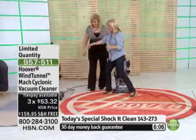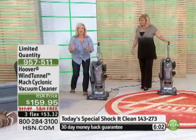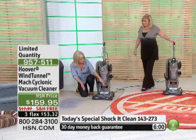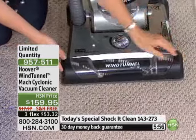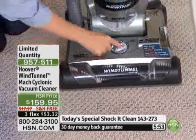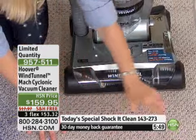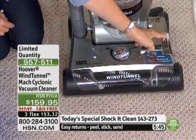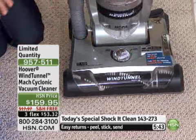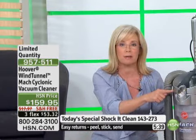And also, by the way, it has a 15-inch cleaning path. Usually on your standard vacuum, it's 12 inches. So if you look at the nice wide path right here, and it's WindTunnel, and it's cyclonic technology. It has a carpet height adjustment, and then for your bare floors, you can go right from your carpets to your bare floors. You don't have to bend over. You tap that right here. Even if you just have your bedrooms that are carpeting and the rest are wood floors or tiles, this is going to be a great vacuum.